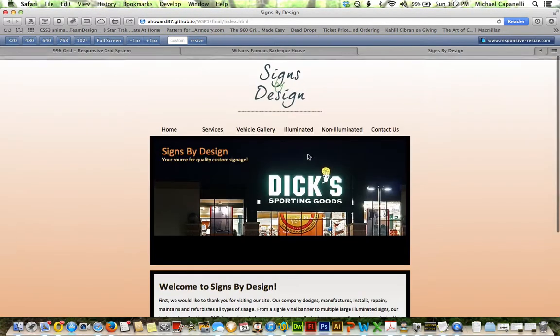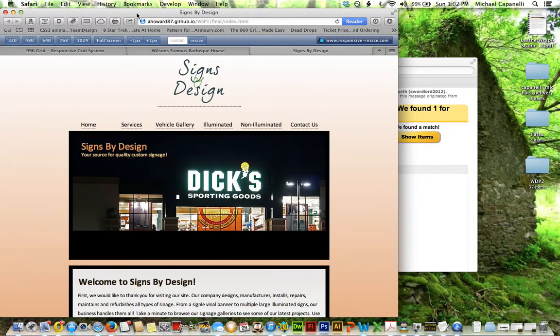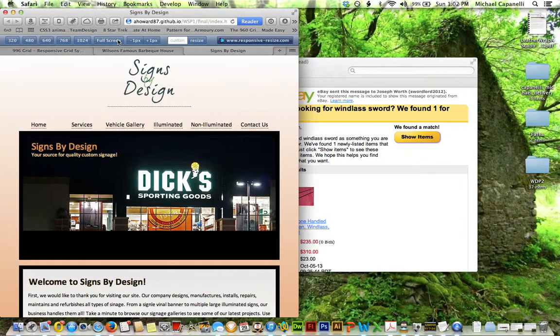See what happens in full screen now. Really, there's a tremendous amount of white space on either side. So really, this container needed to be a lot bigger, and it needed to be a lot more responsive to screen resizes. So again, now we're going to go to 768, and we're losing that white space.